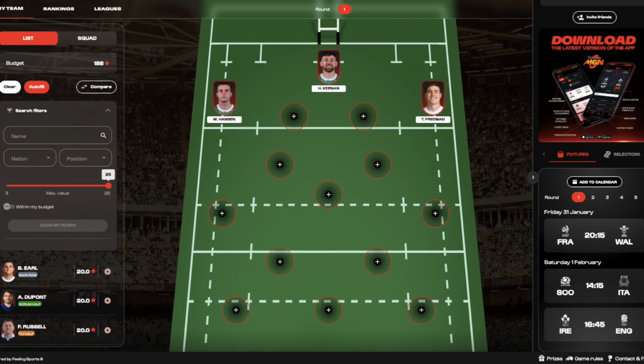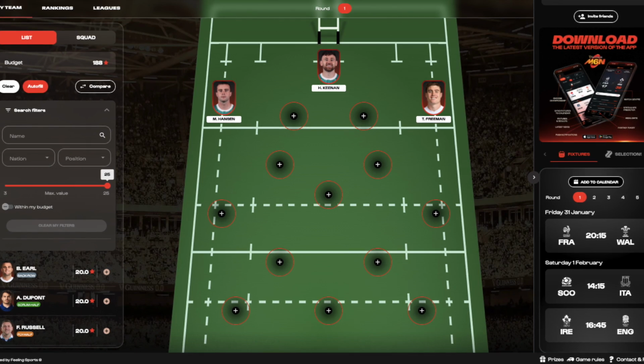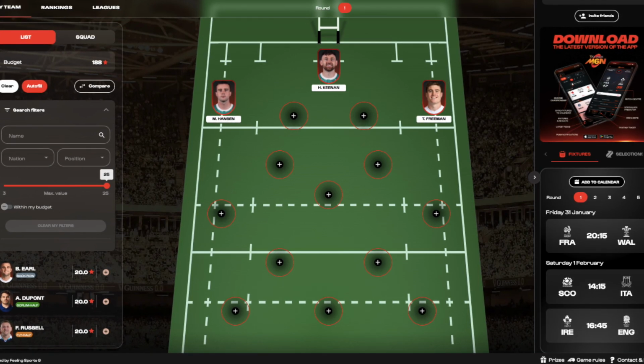So to kick us off, I've actually started with the back three, probably because these are going to be the most expensive players in the game, just because back three players are generally more expensive because they can pick up more points.